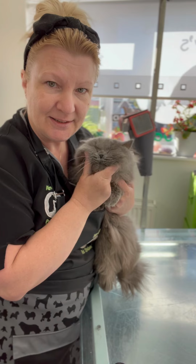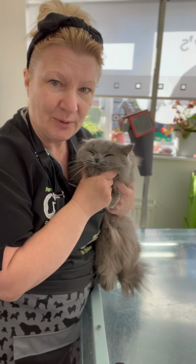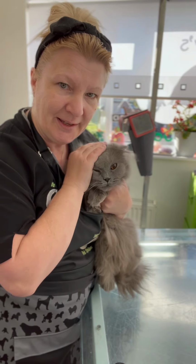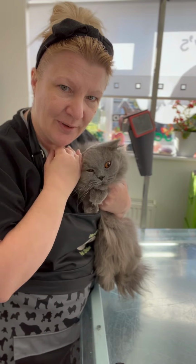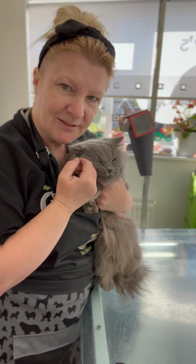Oh yes. I like to give them a little bit of a cuddle and a massage before we start to get them all happy in the right zone, don't we? Yes. She's lovely.